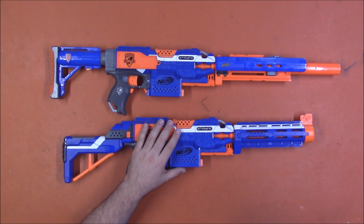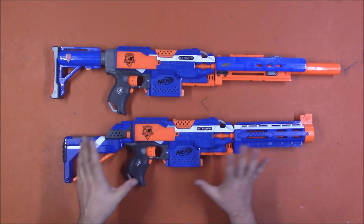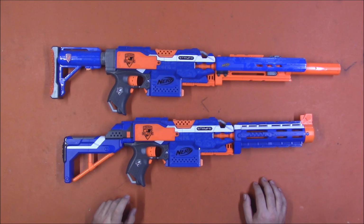I think this was when we were doing the National Guard loadouts, because this one obviously has a little bit more of an AR feel about it. So that's what we used when we did the National Guard stuff for WSU's HVZ.